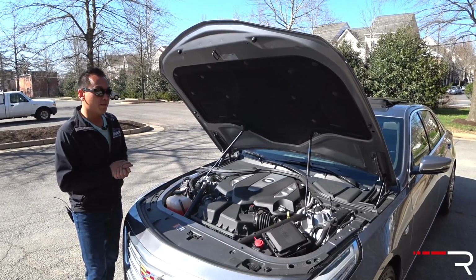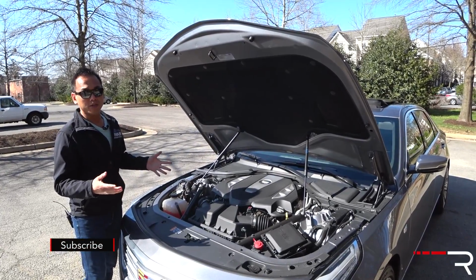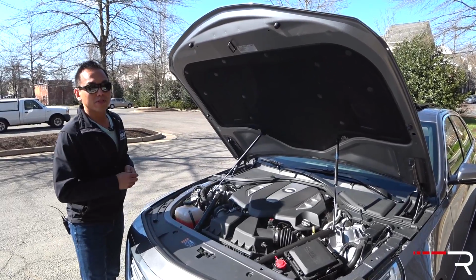Now, fuel economy is also not bad. It's rated at 18/26 on premium for this engine. All CT6 use an 8-speed automatic with either rear or all-wheel drive like my tester. Let's get out on the road and see how it performs, shall we?